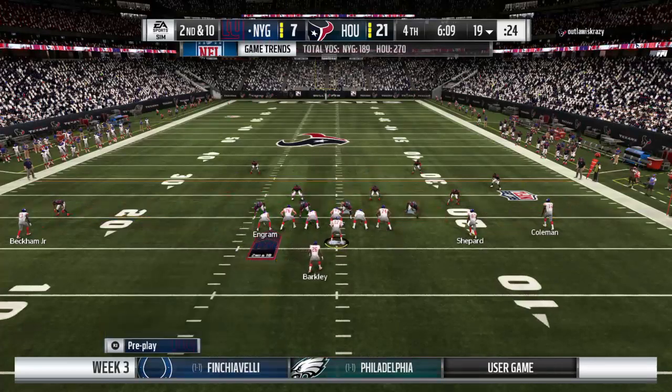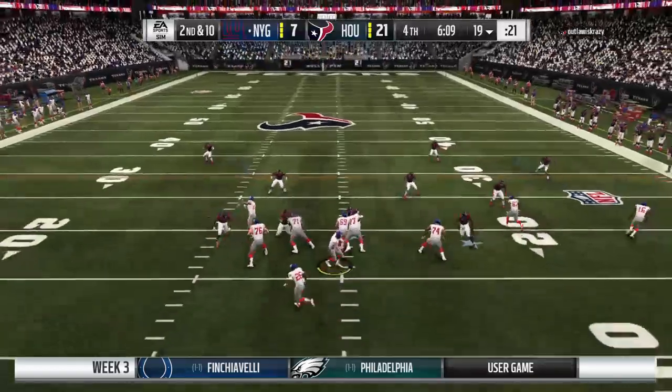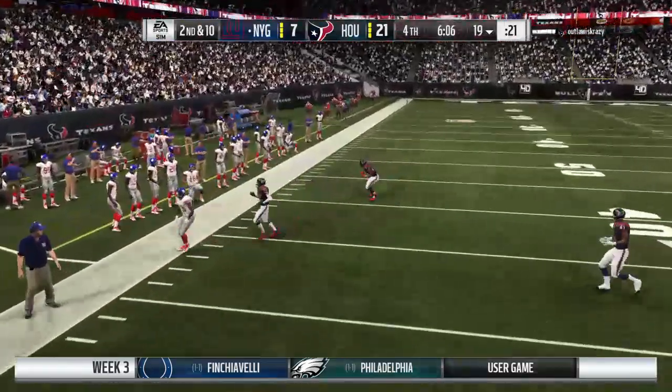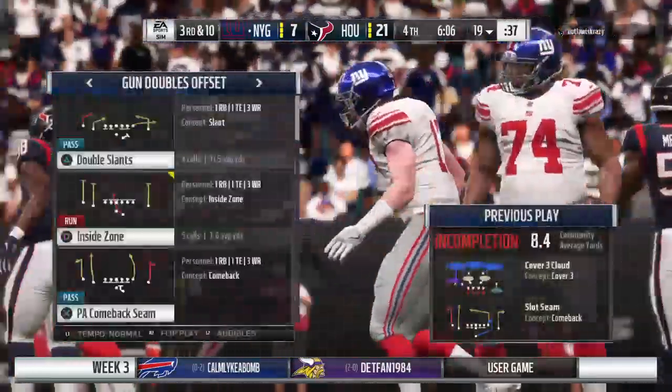All right, now, lucky 56. Back to the air, Lauletta on 2nd down. And this one's incomplete. The Pro Bowler Odell Beckham, the intended receiver.